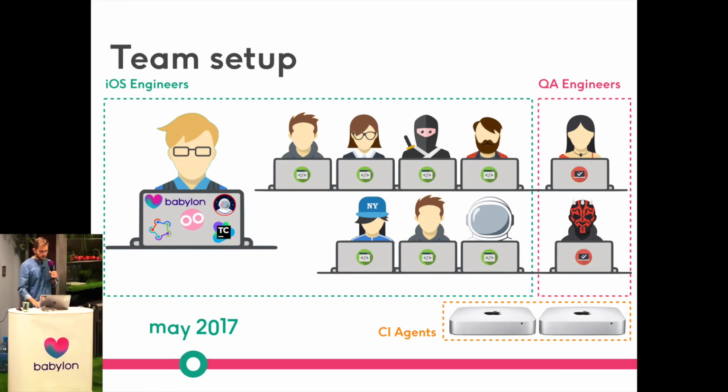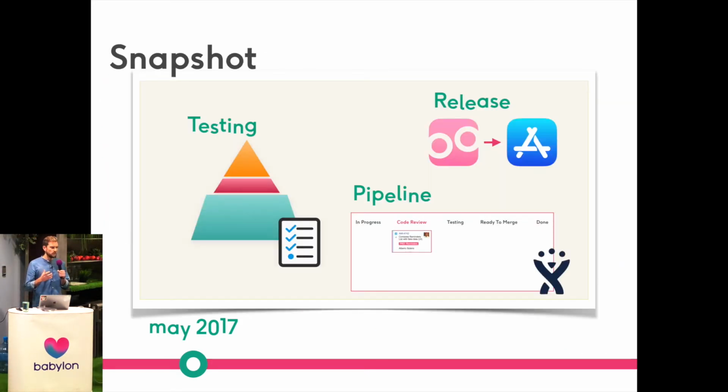Today, I would like to focus on our continuous integration process and all the transformations that happened, and the way we evolved it until it became a continuous delivery process. This evening, I want to give you a snapshot of how that process looked back then.